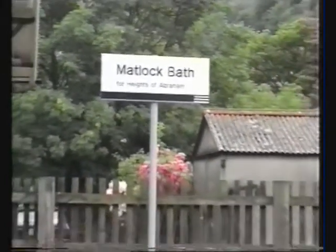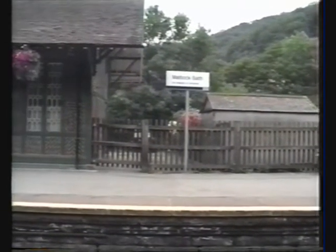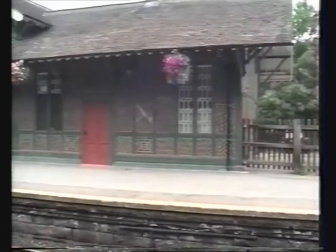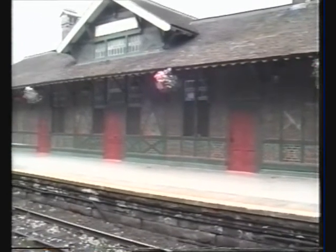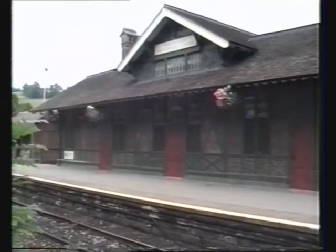The railway station at Matlock Bath, where we were dropped off, the party from Courtaulds. We stayed for the first two or three hours at Bath before going up to the tramway museum at Crich. This is the old railway station. It's only a single track. Sometimes they use it for steam days, but it's a nice building, one of the old buildings.